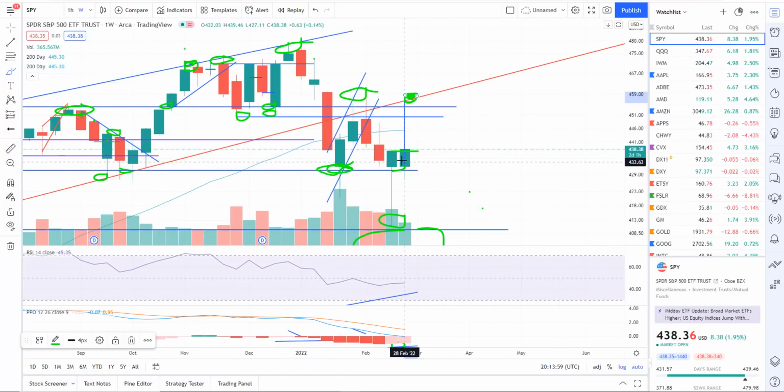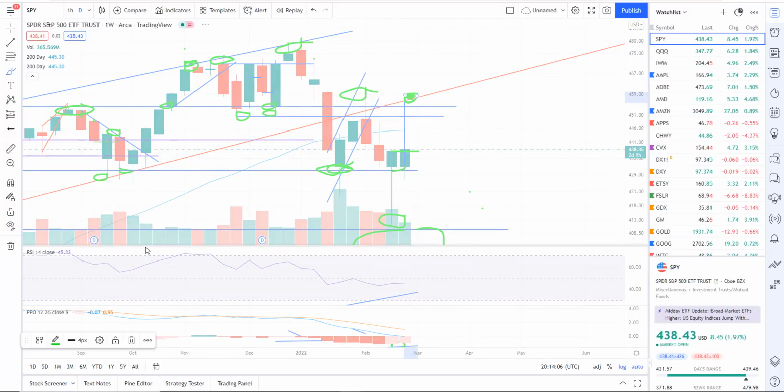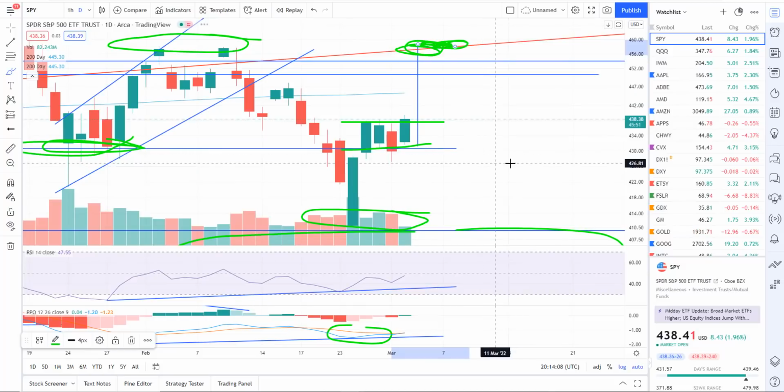So we're below it, and we could back test and run up and hit it from underneath as resistance. So just want to point that out. That is a possibility. Again, if you're not sure, just keep things light. And again, I'm not quite sure right now whether we go higher.